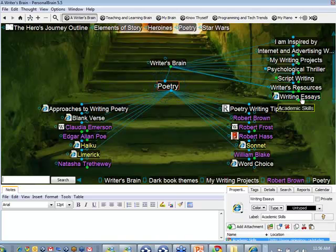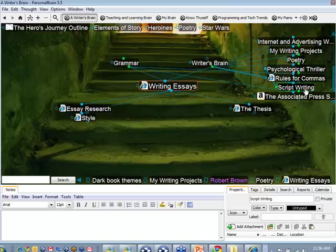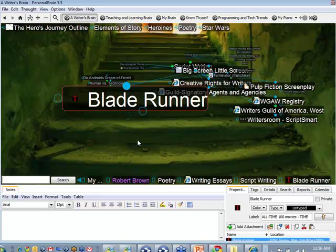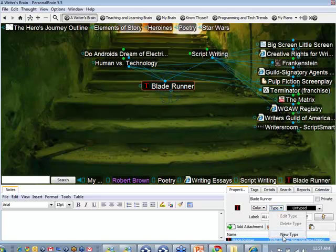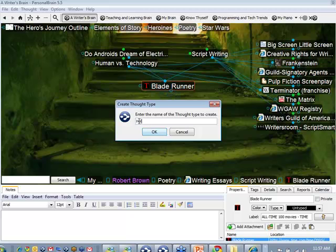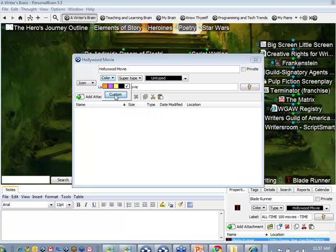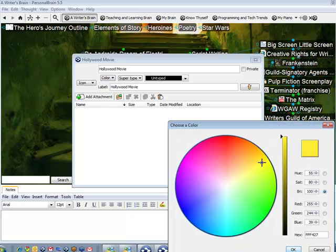So if I want to create a thought type for, let's go over here to say Hollywood scripts, what I can do, let me just go ahead and click on Blade Runner. And I'm going to go to type and create a new type. And I'm going to call this type Hollywood. Actually, let's create a type for Hollywood movie. And hit OK. And then from there I can go ahead and grab an icon by capturing an icon or using the icon capture tool. But in this case, I'm just going to go with color. So I'm going to create a custom color, maybe a nice bright yellow here for Hollywood movie.